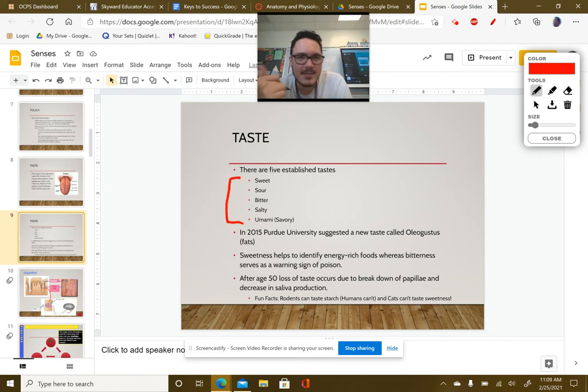Sweet, that's the easiest one. Sour, bitter, salty, right? Those are the ones that a lot of us already know. The one that is a little bit tricky is umami. That was discovered in the early 1900s, 1907, around that time period. Umami was discovered by Japanese scientists. Roughly in English, it translates to savory. Foods like meat, especially beef and pork, have a ton of umami.